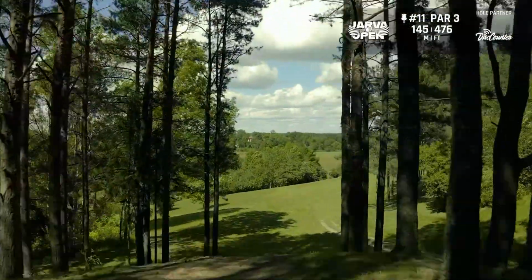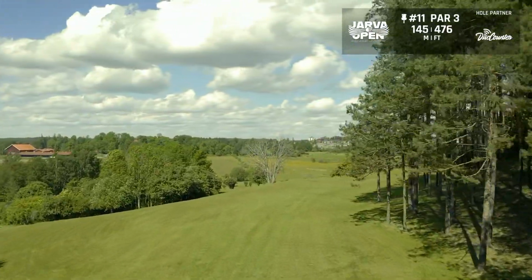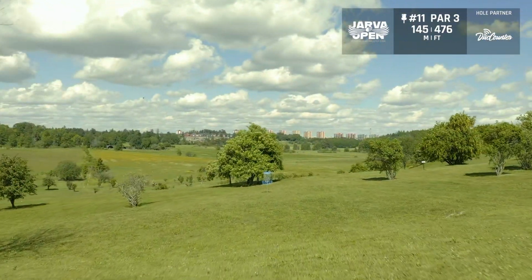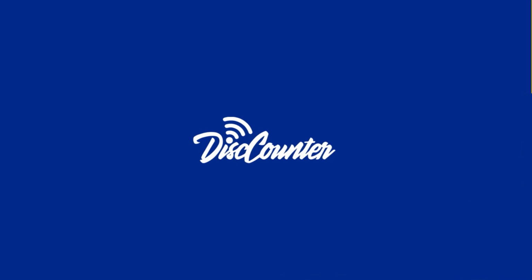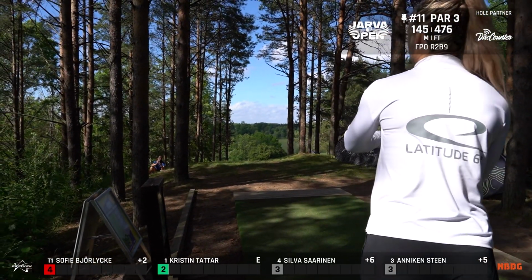We've got hole 11, par 3, 145 meters, big turning left to right shot, hitting that initial gap in the trees and coming out into the open. Tough to get a wind read on this one. We'll see some turnover backhands and some forehands.